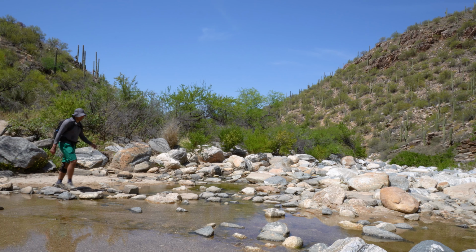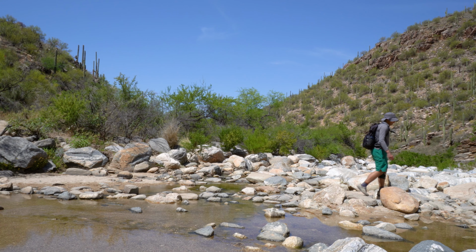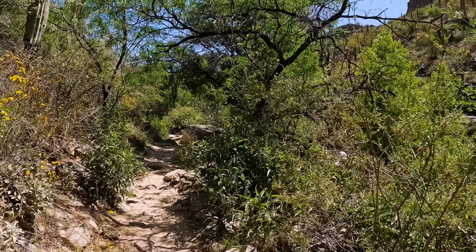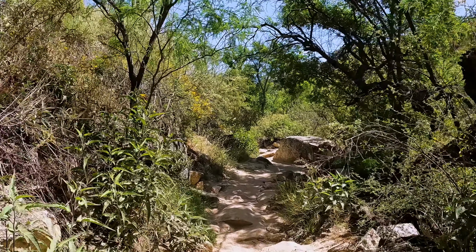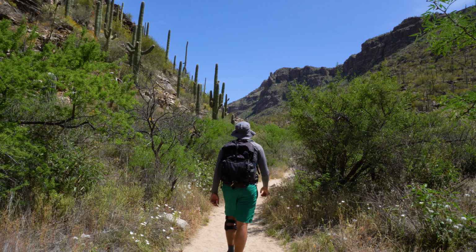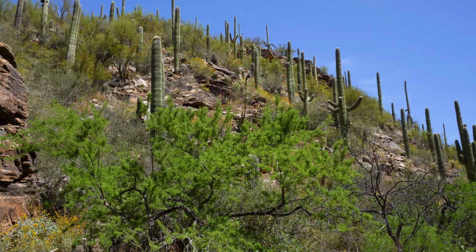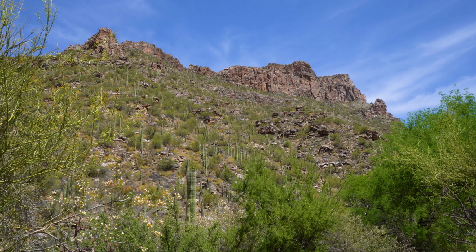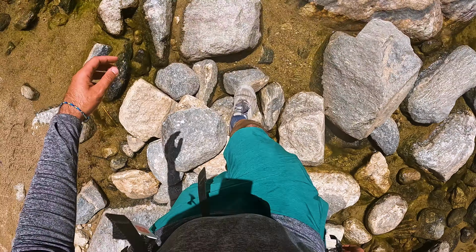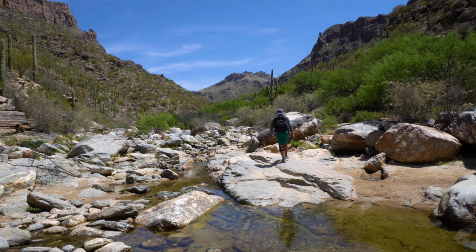And once again, we come to the many stream crossings on this hike, which are obviously no difficulty at this time with the low water, but in the earlier spring or right after rain, it could get a little tricky navigating your way over all of those crossings. It's just back and forth and back and forth across that water.